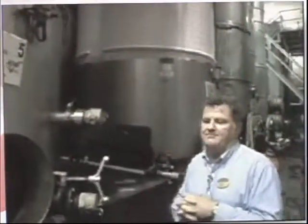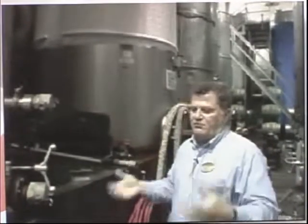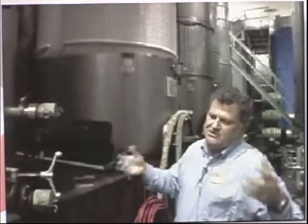Now with red wines, as I mentioned, we have to crush the fruit, and we then pump them. We use the destemmer crusher, and then it goes into a big pump. We pump everything into the tank, okay?